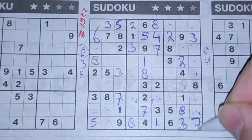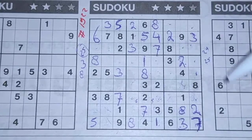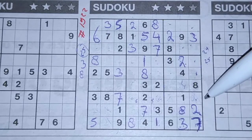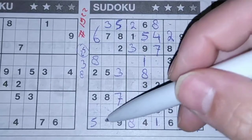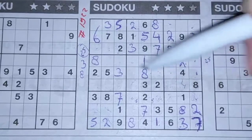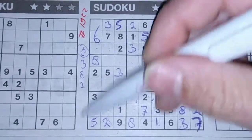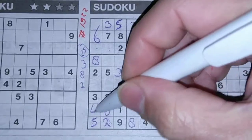So I eliminated the two, so the two goes here. So we have a 2, one box left for the 2 in the last row, the 2 goes there. And all the 2s are used, I can see. Digit number 3, two boxes left in this big square, the 6 and the 4. We have a 6 there, no 6 there, 6 will be here, and the 4 goes there.